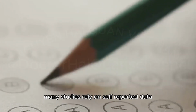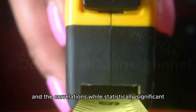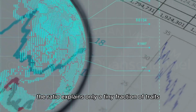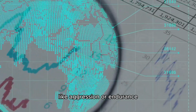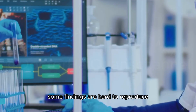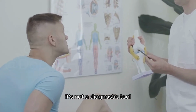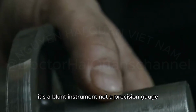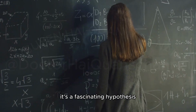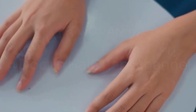Many studies rely on self-reported data, which isn't always reliable. And the correlations, while statistically significant, are usually small. The ratio explains only a tiny fraction of traits like aggression or endurance. Replication is another issue. Some findings are hard to reproduce. So while the 2D4D ratio is intriguing, it's not a diagnostic tool. It's a blunt instrument, not a precision gauge. The science is still evolving and the jury is out. It's a fascinating hypothesis, but not settled fact. Always approach these findings with healthy skepticism.